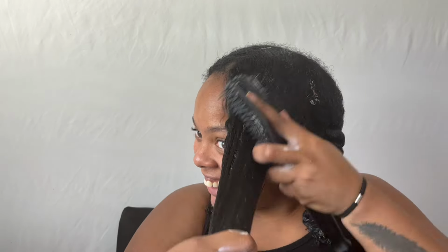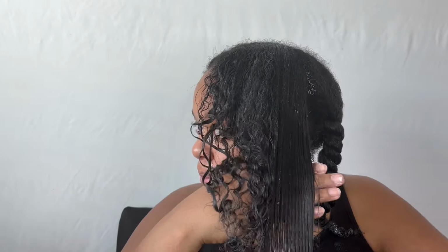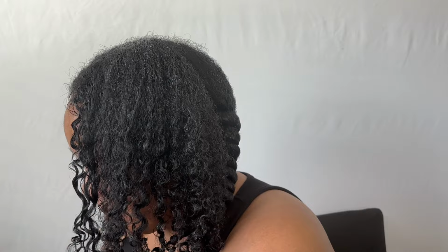Sometimes I do have to rub the product into my hair because sometimes if I don't, and again, my hair has a mind of its own, it will leave a white cast on my hair because it looks jet black, but it's actually brown, like a dark brown, sandy reddish in the sun. Yeah, we have to make sure that it is fully incorporated.